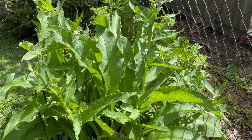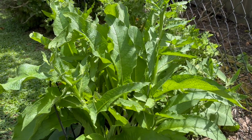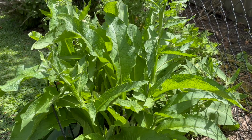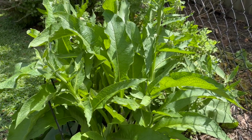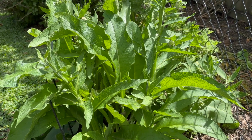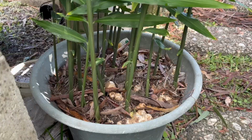Comfrey is another one that just adores a lot of rain. So we use this for more of a compost activator. I usually wait until it gets this bushy and then I cut it right back and I dump it into my compost bin, and it just supercharges things along quicker.